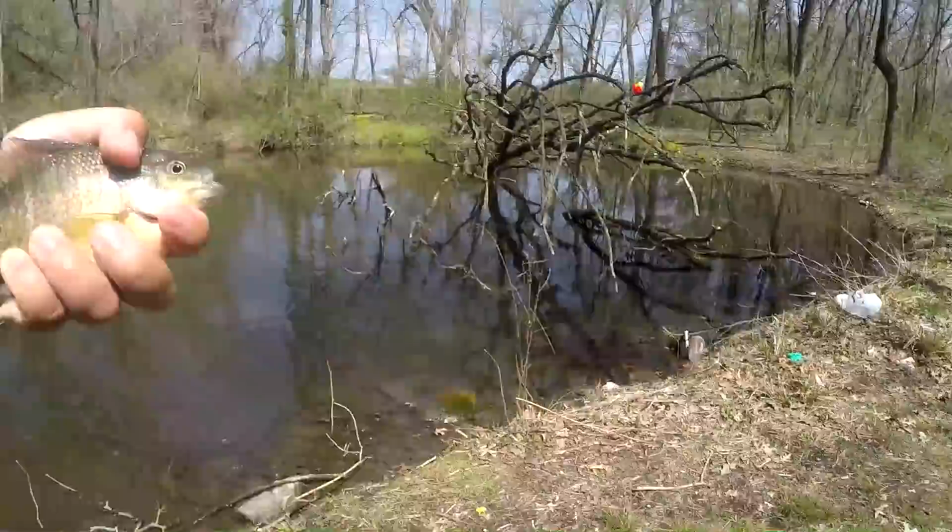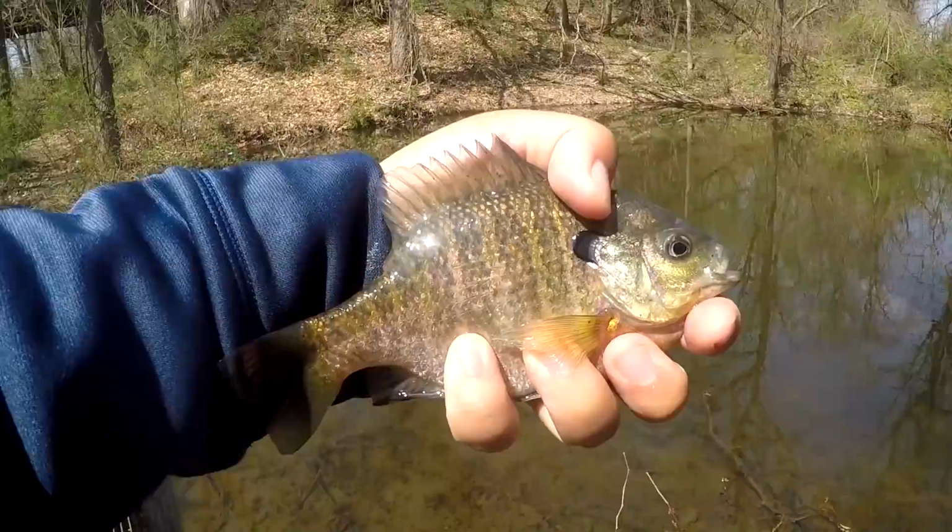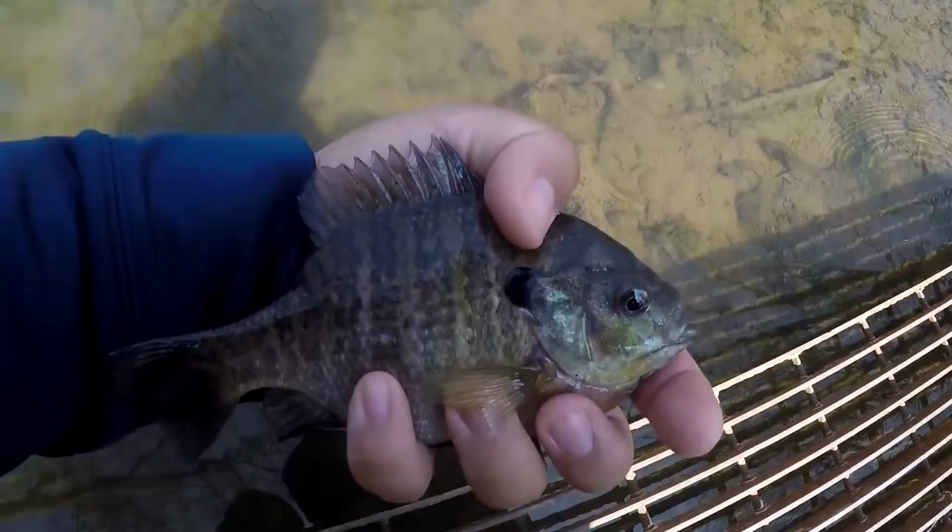Let me just take a photo of this guy quickly here. And we're going to release it. Second species of the day, Lepomis macrochirus. Okay, second species of the day. All right, let me release it right over here. Beautiful sample too, nice size. Back it goes to its freedom.